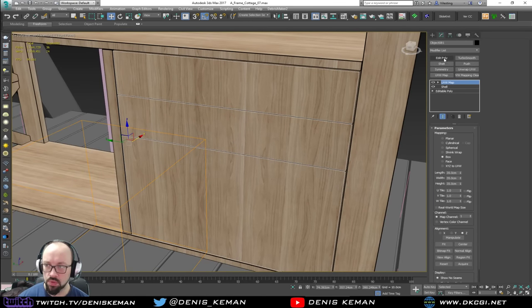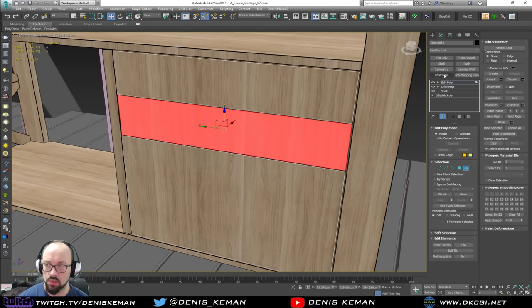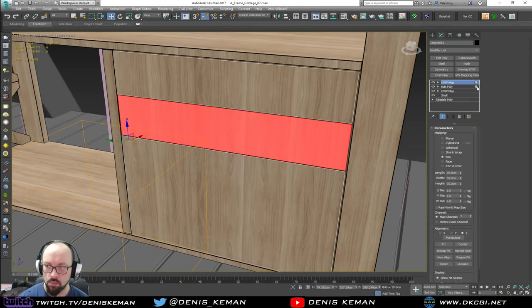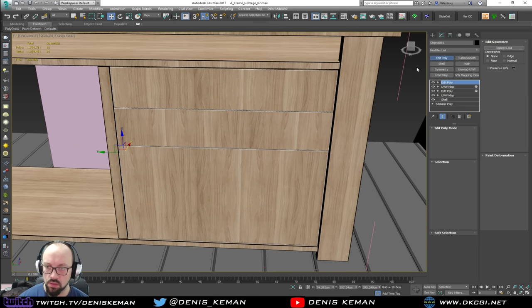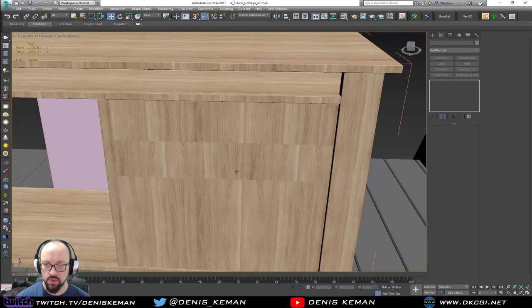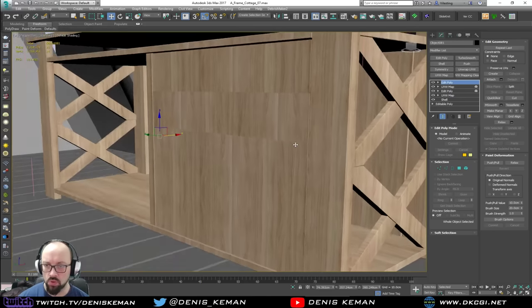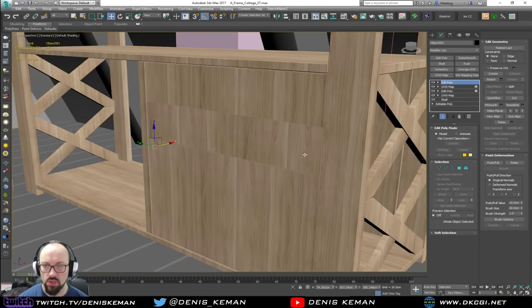To break it up, just go in, edit poly, select one of these elements, drop now a new UV map. But since it's selected only the element, this UV map will only be applied to this thing. So now if I take the UV map and just move this thing to the side, I can break up that issue that I had previously. So I can just move it around like that. Hell, I can do pretty much anything I want with it. But now you know how to break up the texture without actually doing the proper UVs.